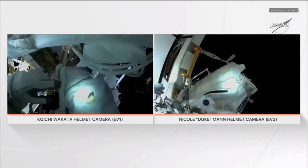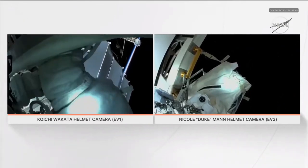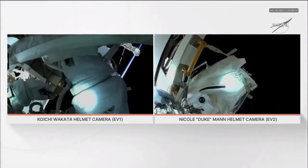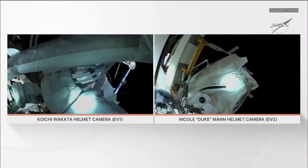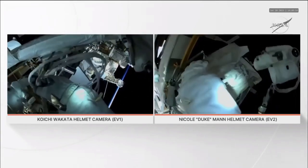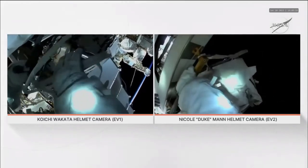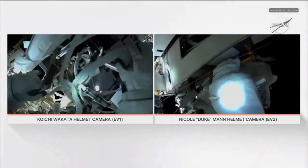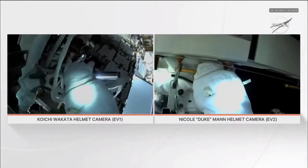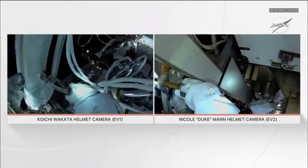My cooling is at 6. Copy 6, Duke. Big picture, guys, we're just shy of 6 hours on PET here. Your limiting consumable still has a little over 7 hours for MEDOX. So you're doing a good job. Keep it up with the cleanup, and we'll get you back inside.